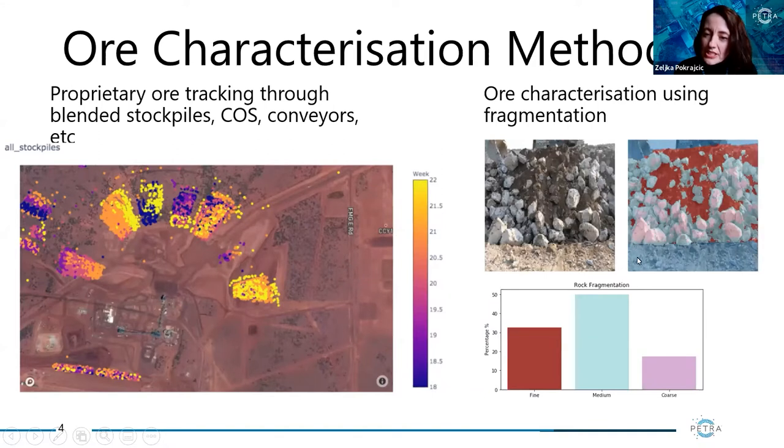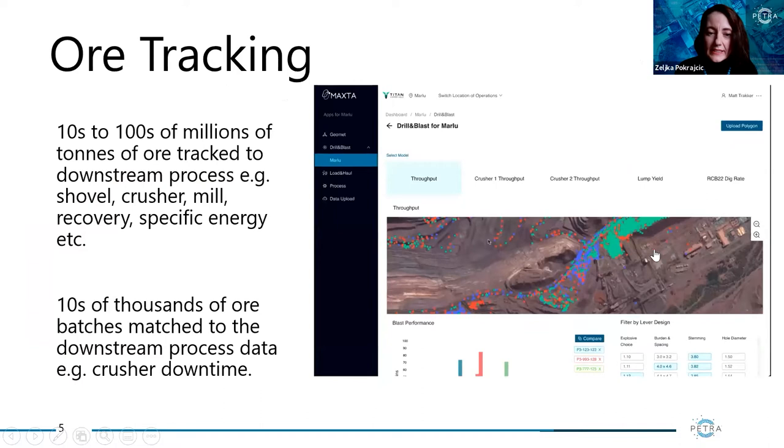Using computer vision information, the computer has learned the different sizes of the rocks. Usually there's a basketball here, so you can actually compare the size of the rocks. But based on this image here, this is the breakdown of material we've got. Most of it is medium size, a bit of coarse, a bit of fine, a bit of coarse. So these are our two ways of characterising these methods. And I'll talk a bit about each one of those in a bit more detail now.